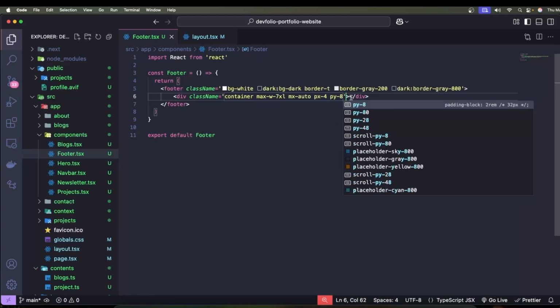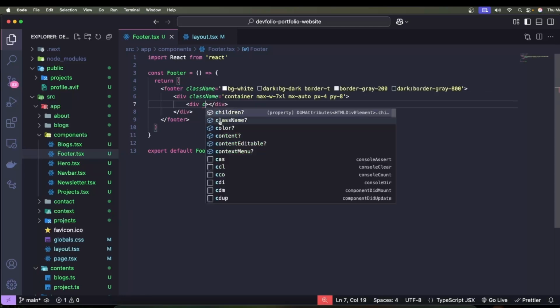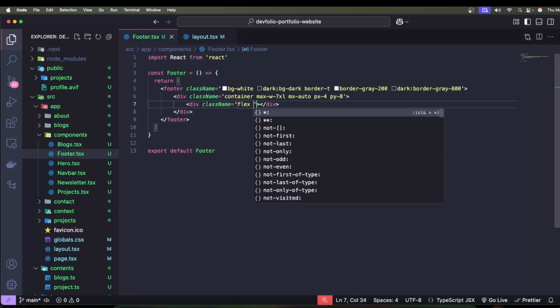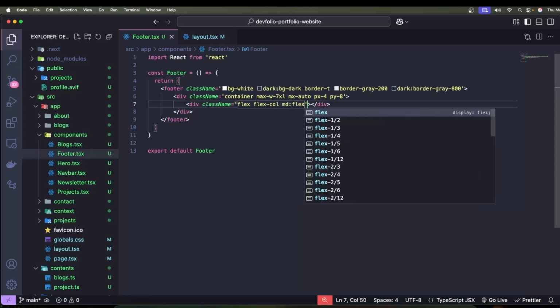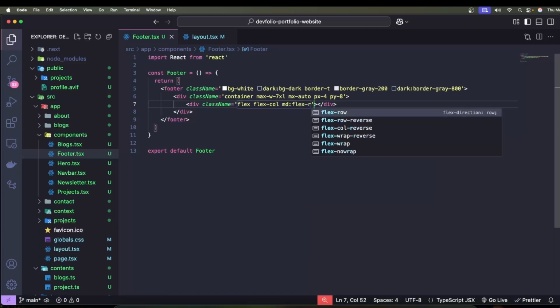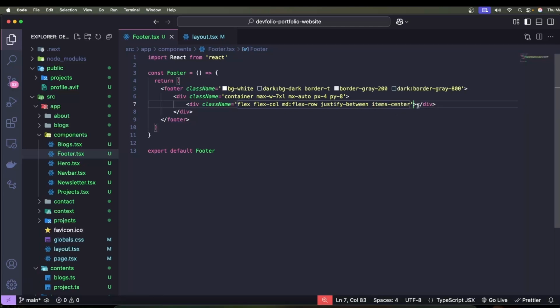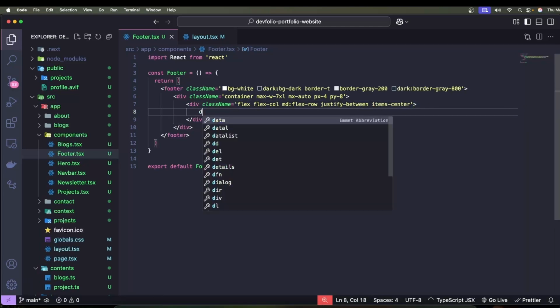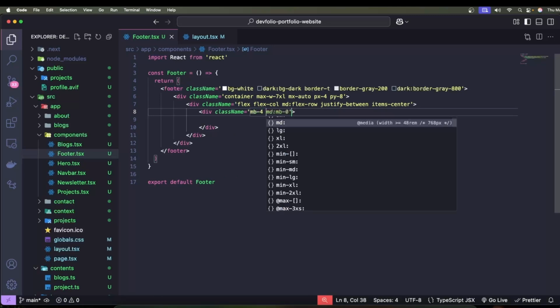So after this div we will have another div, and this div will have these two things. So this will say flex, by default flex column, then we'll have on medium device flex row, and then we'll have justify between and items center. Okay, fine. After completing that we'll have a div. So this div will have styling like margin bottom 4 on a small device, and on medium device margin bottom 0.